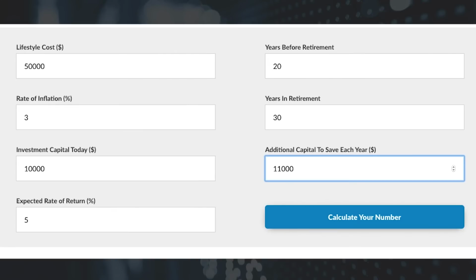Let's start with the average amount of money that a 45-year-old has today. I think it's roughly 87. Let's just call it $90,000, shall we? Let's say you've got $90,000 available to invest that you can use to build on. How long, if you're starting with $90,000, putting in $11,000 a year, will you be able to last in retirement with these basically reasonable assumptions?